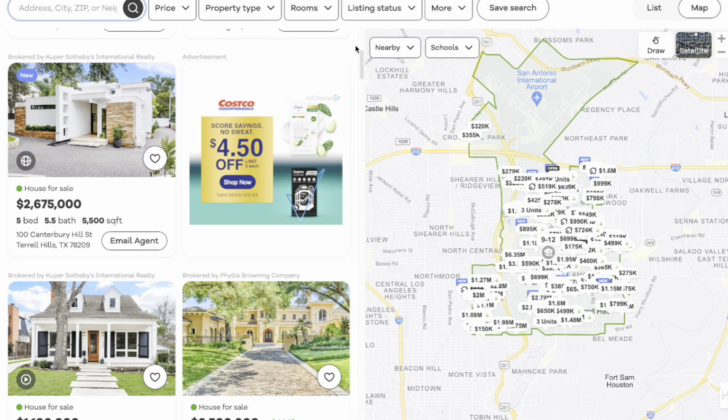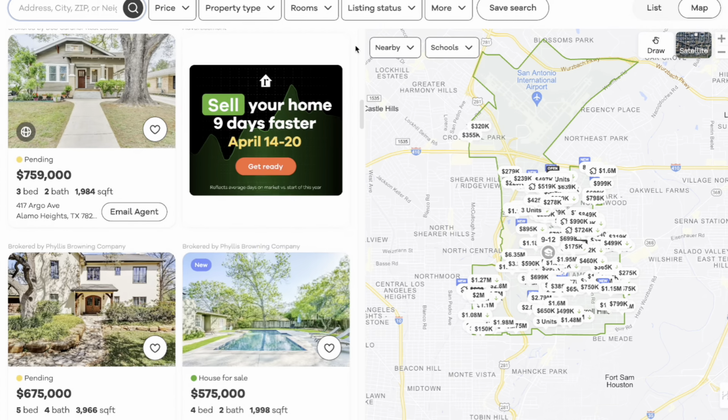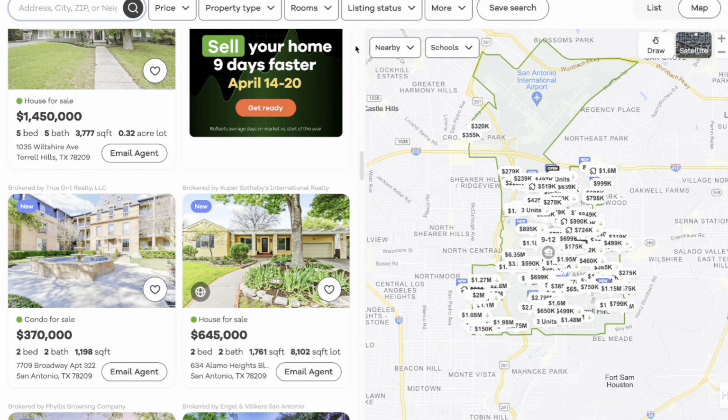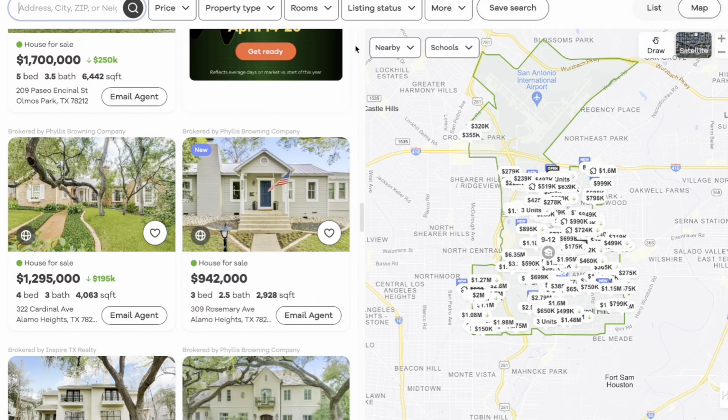The downside to this area is that, being one of the most prestigious suburbs of San Antonio, the median price is around $765,000, and many of the homes that you'll find are well over the $1 million price point. So not very realistic for most families that are moving to San Antonio.